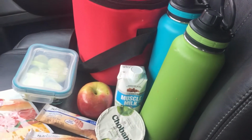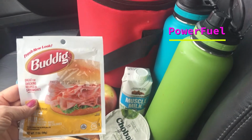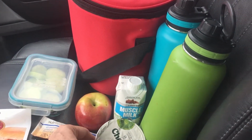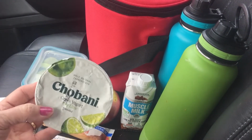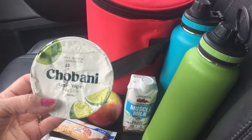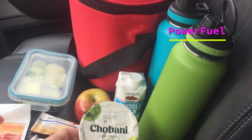So that's lunch. And then one of my power fuels is this packet of ham. It has a little bit more sodium in it than I like, but it's only 90 calories and 9 grams of protein. So that's one of my power fuels. Another power fuel that I grabbed was yogurt. Although this flavor has 10 more calories in it, and actually 20 more calories than some of the flavors, I didn't realize it. So it's actually 10 calories higher than it's supposed to be. So I'll have to stick with the other flavors from now on. But that was a power fuel.